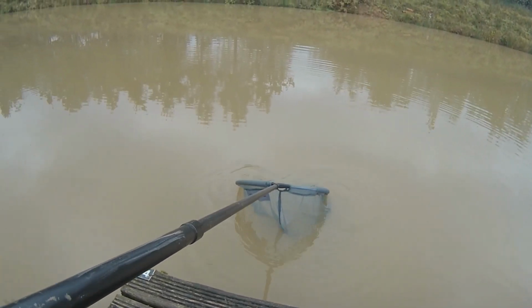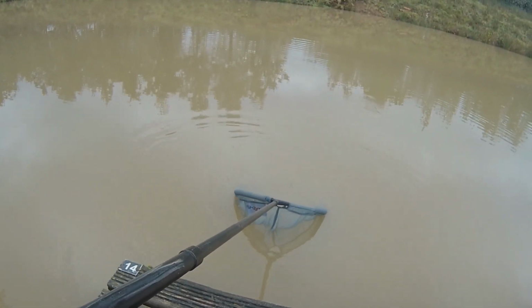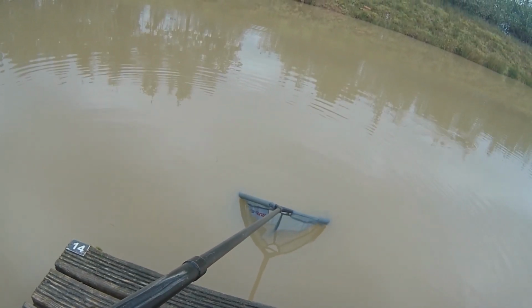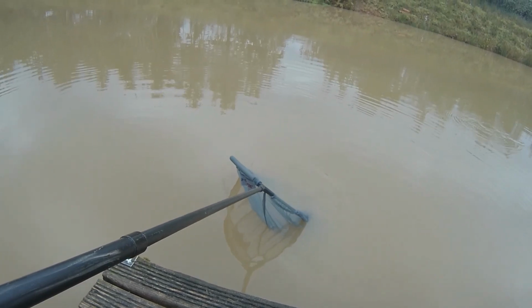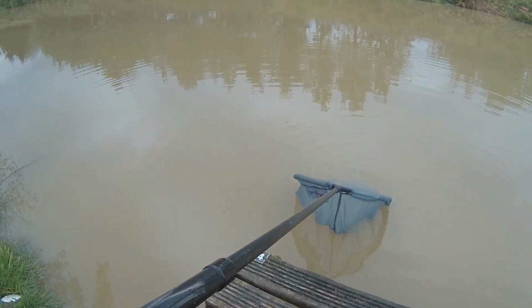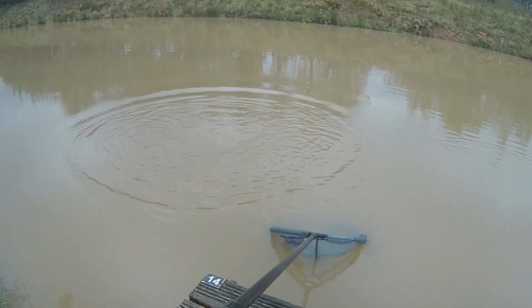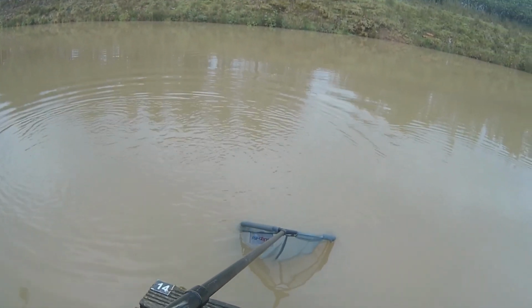Now when I picked up this barbel, I struck into it. Initially I thought it was a carp, until it started whizzing around like a little rocket down there. And as I was only fishing light tackle, I wasn't going to be bullying the fish in, so I had to just let him run out of steam a little bit.